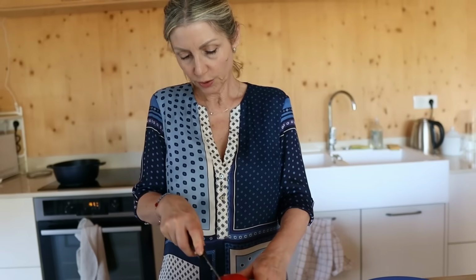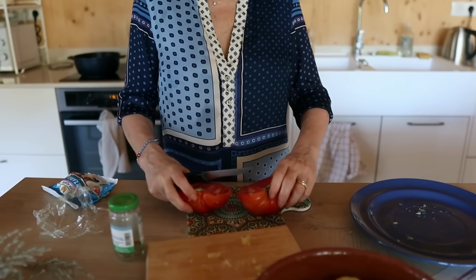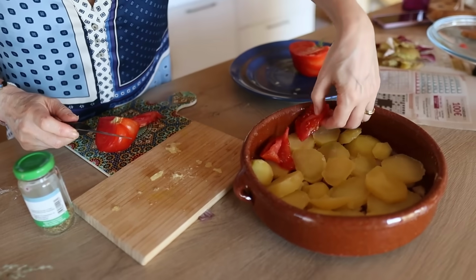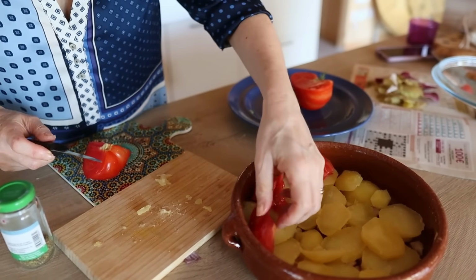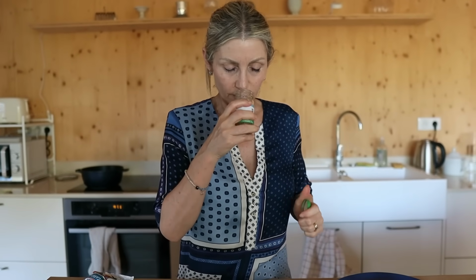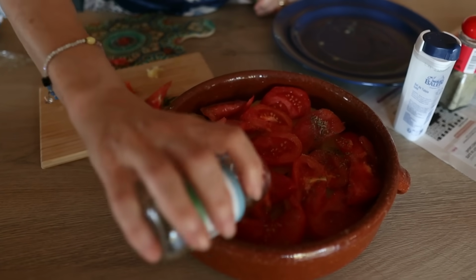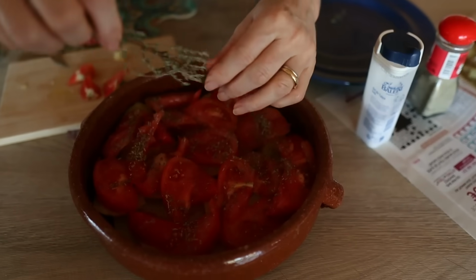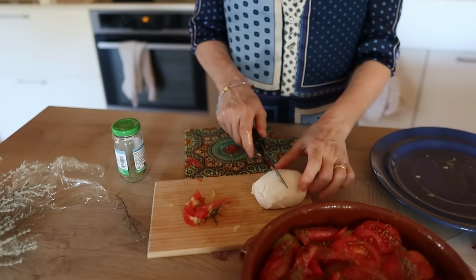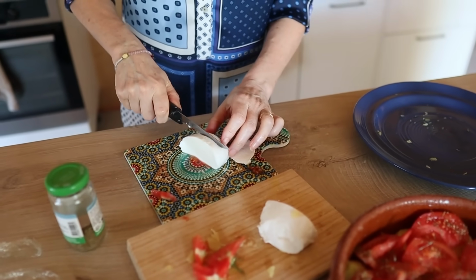Usually I need 2 tomatoes, but when you see the size of the tomato, I think 1 will be enough. So now a little bit of salt and pepper. The herbs from Provence, it smells so good. You know what? I even have some thyme from our garden, so I'm going to add some. And on top of that, some slices of mozzarella.